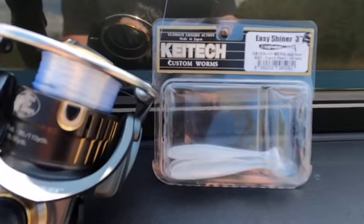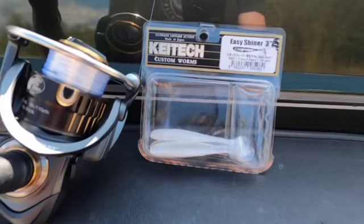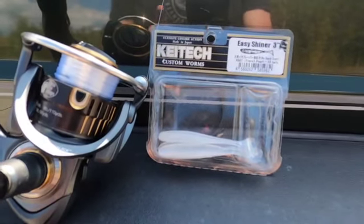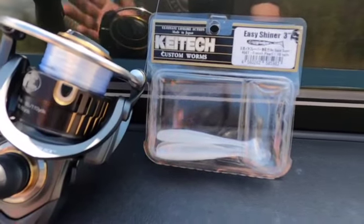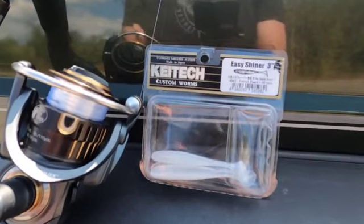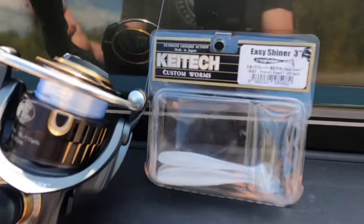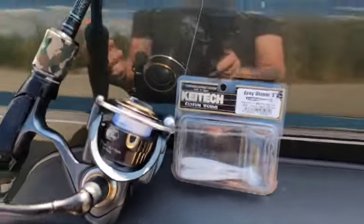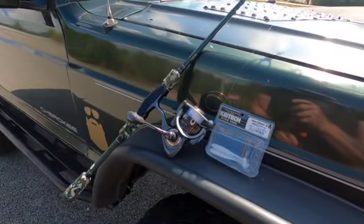I use this bait specifically because it's a good search bait, and I can cast it a lot and cover a lot of water with it, and it seems to get bit by everything. I can catch smallmouth, spotted bass, rock bass, bluegill. They all seem to jump on this. So if you get a chance, pick you up some of this, because those are some good baits to use.